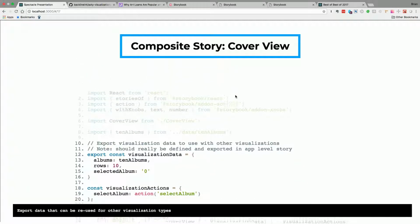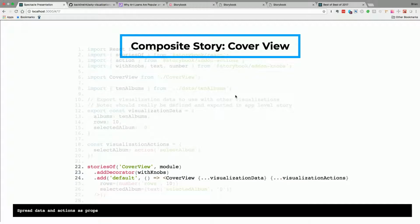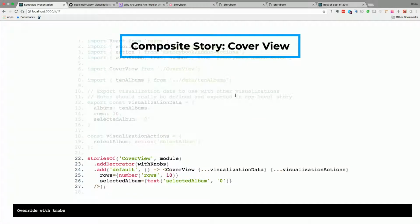And then we have our actions that we defined before. And then we're saying it's a story of type cover view. And then for the default representation of this, we're just using the object spread for the visualization data and the actions as well. It's just exploding out all the props like we saw. And then we have a few things defined as knobs as well. So we want to be able to adjust the number of rows and specify what album is selected. So aside from really having that data set up, there's not a whole lot new here to represent this component as a story.